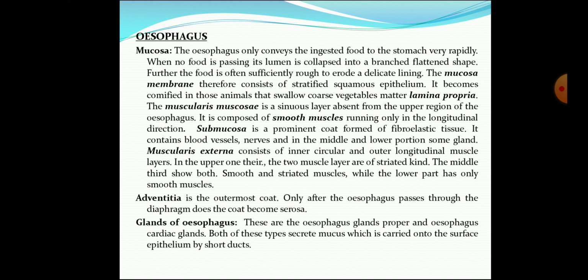The last and outermost layer is known as adventitia. It is the outermost coat. Only after the esophagus passes through the diaphragm, this coat becomes serosa. So, below the diaphragm, the outermost layer of the alimentary canal is called serosa. Otherwise, in the esophagus, it is known as adventitia. So, these are the four layers present in the wall of the esophagus.